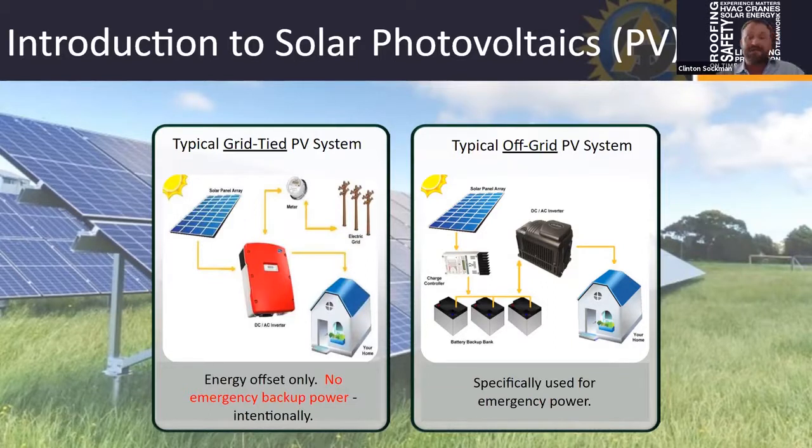In today's market, you're also seeing hybrid systems, where we literally just combine these two functionalities. We have a grid-tied, net metered system with the utility. In the event of an outage, we're able to switch over to battery power and have the best of both worlds. That's called a hybrid system. So that's kind of a crash course on solar and how it works.